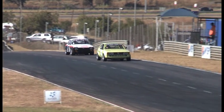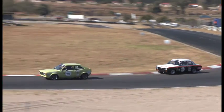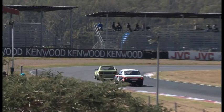Jannie van Rooyen has managed to keep the hard-charging Dion van Vuuren at bay. Into turn 5 they come, and van Vuuren is still trying to find a way past the Sirocco in what is looking like an almost impossible task.